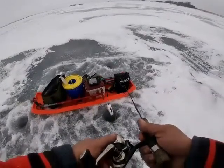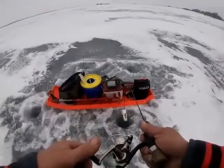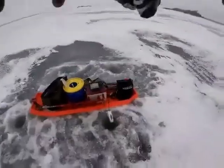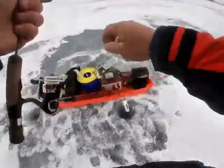It's pretty good perch fishing now. Been over in Minnesota for 3 days, didn't catch a single big one at all. And these ain't jumbos, but I got some dinner at least. There we go, fish on, that quick. Oh my God.